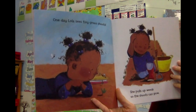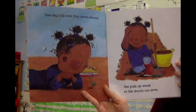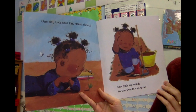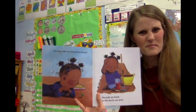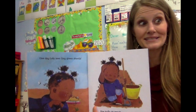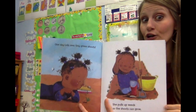One day, Lola sees tiny green shoots coming up. And another name for a shoot is a little sprout. She pulls up weeds so the shoots can grow. The weeds are the bad plants that grow in the garden. And you have to get those weeds, those bad plants, out so the good plants have room and space to grow. So she is taking good care of her garden, isn't she?